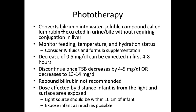Phototherapy can be discontinued once the total serum bilirubin decreases by 4 to 5 milligrams per deciliter, or if the total serum bilirubin decreases to 13 to 14 milligrams per deciliter. A rebound bilirubin is not routinely recommended. It is important to note that the dose is affected by the distance that the infant is from the light and the surface area that is exposed. Ideally, the light source should be within 10 centimeters of the infant, and the infant should be exposed as much as possible, removing only for breastfeedings.